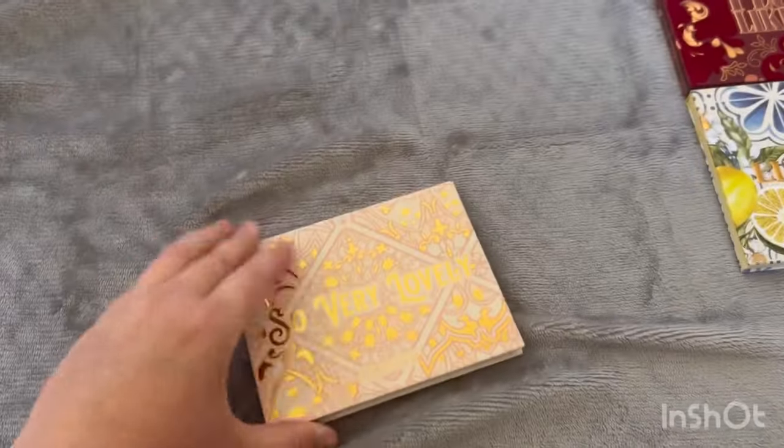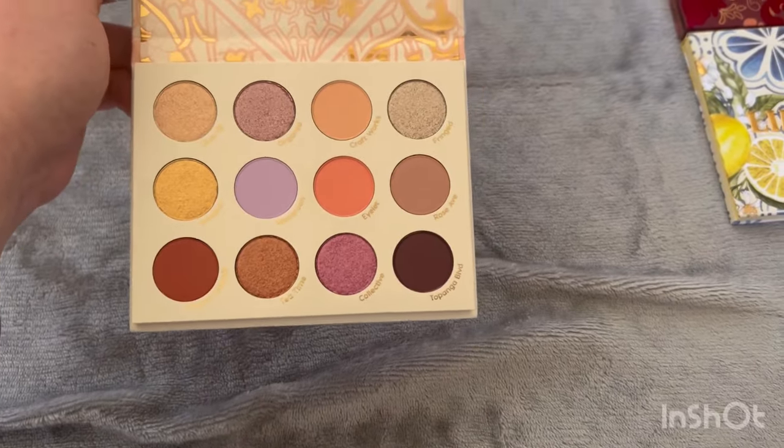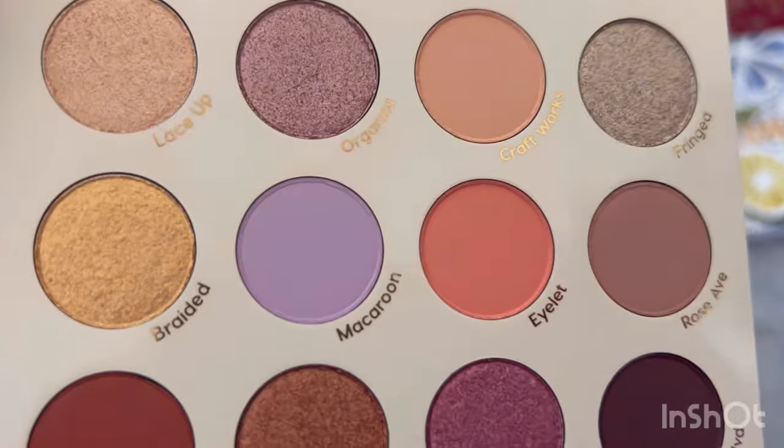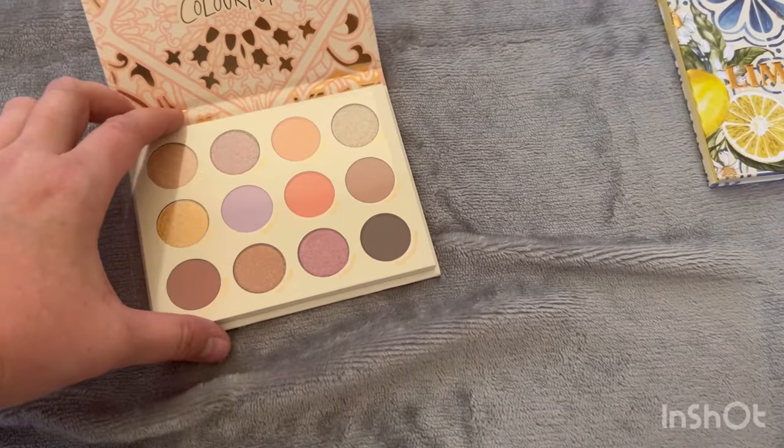So Very Lovely. I was going to put this one in the maybe as well, but I am going to get rid of this one. Last time I said it had a unique color story, and it still does, but I think it's only because of that macaron shade, the lavender, but I have a lavender shade. And this one's brand new, so I might as well get rid of it before I get any use on it. And then, yeah.